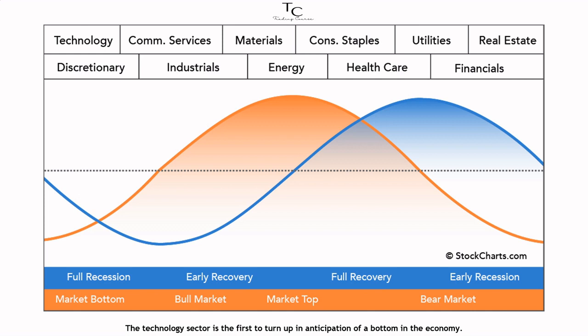The technology sector is the first to turn up in anticipation of a bottom in the economy. Consumer discretionary stocks are not far behind. These two groups are the big leaders at the beginning of a bull run in the stock market.